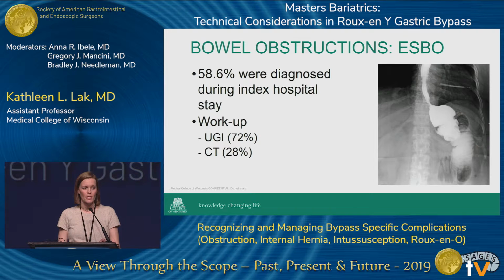58.6% of this cohort were diagnosed during the index hospital stay. The remaining were discharged home and required a readmission. Workup of these patients included an upper GI in 72% of patients and a CT scan in 28%.